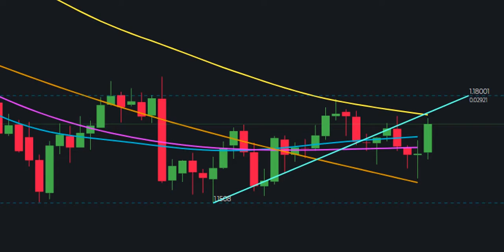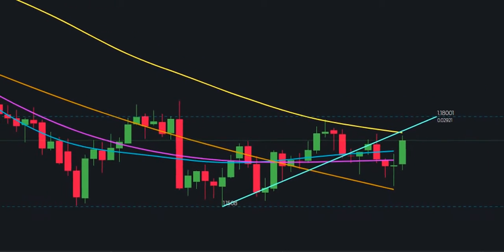We are typically looking for agreement between the weekly and the daily time frame. However, when a market gets stuck in a range like this, it represents a good opportunity to take advantage of these moves to the upside and downside as price moves from one side of the range to the other.